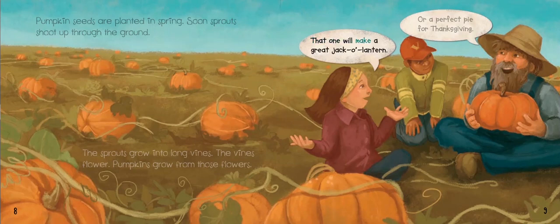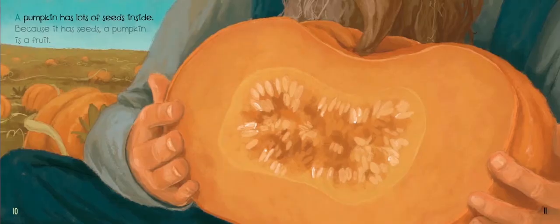That one will make a great jack-o'-lantern. Or a perfect pie for Thanksgiving. A pumpkin has lots of seeds inside. Because it has seeds, a pumpkin is a fruit.